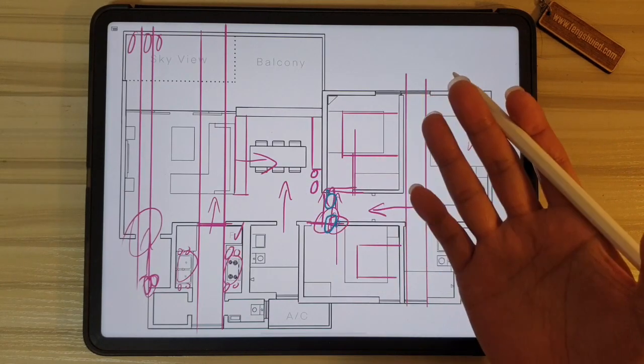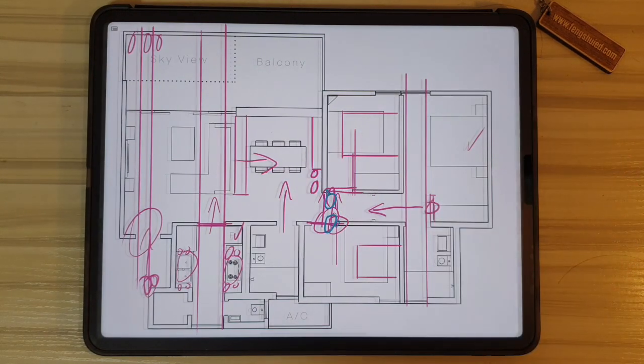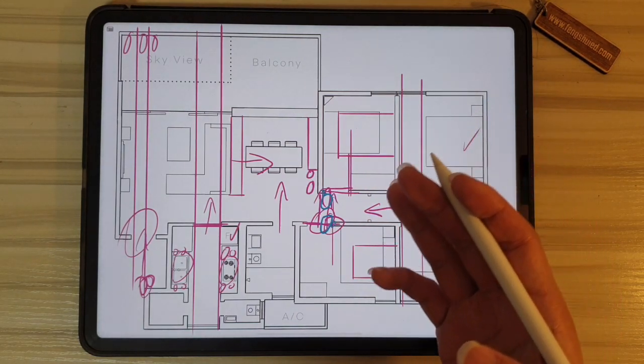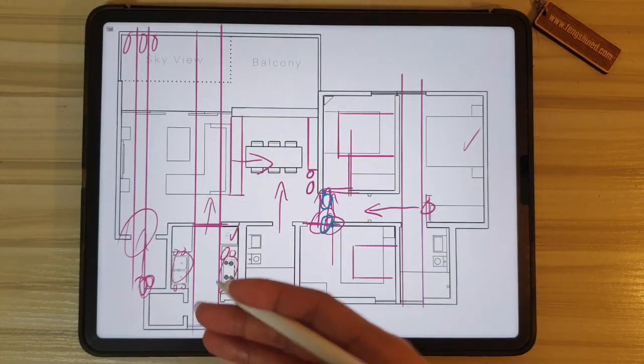And if you ask me whether you should buy this house, I would say it just leans slightly towards the unfavorable side. What can tip it totally over the edge, however, is if there are external hostile structures directly facing the balcony or the main door.